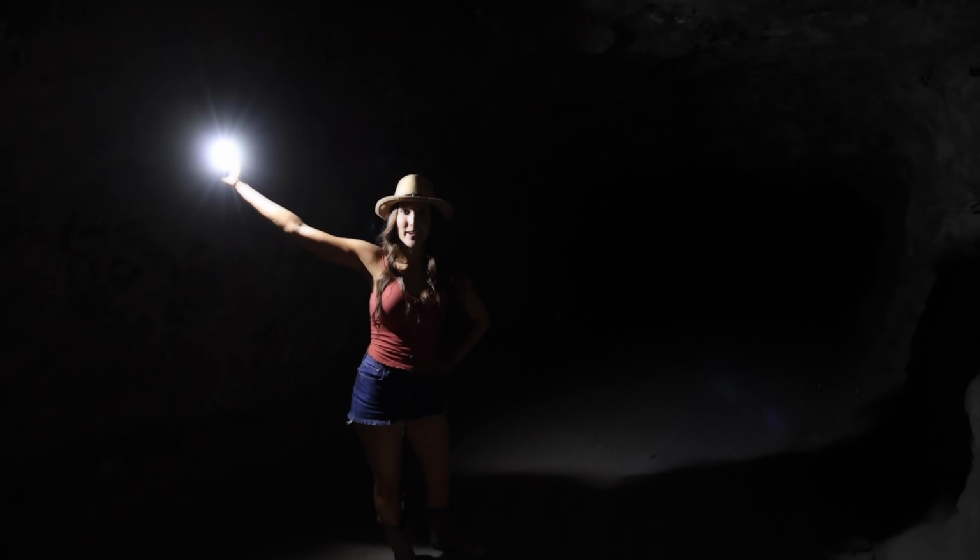There's no reception, no lights. I've heard stories myself, but wonder what still lingers in these tunnels. What's down here? So dark.